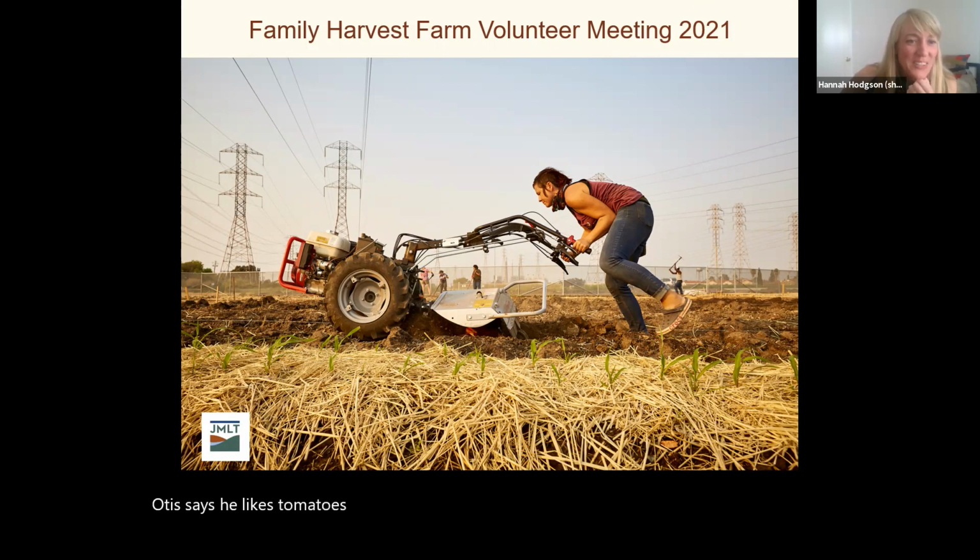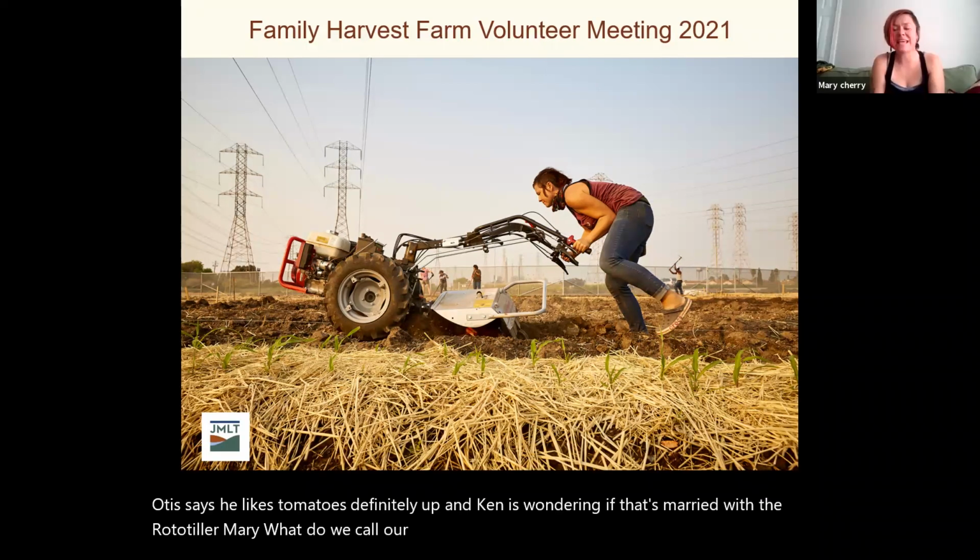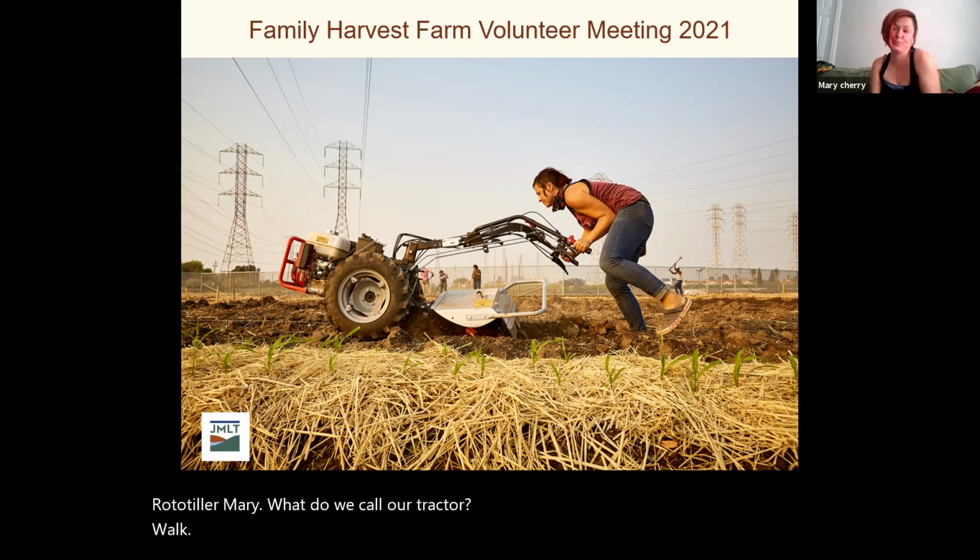And Ken is wondering if that's Mary with the rototiller. Mary, what did we call our tractor? It's a BCS. It's Italian. It's a walk behind tractor. So it's got lots of different implements that you can use. One to break up plant matter, another to break up soil. There's a rototiller implement. There's all kinds of different ones. It's a pretty awesome machine.